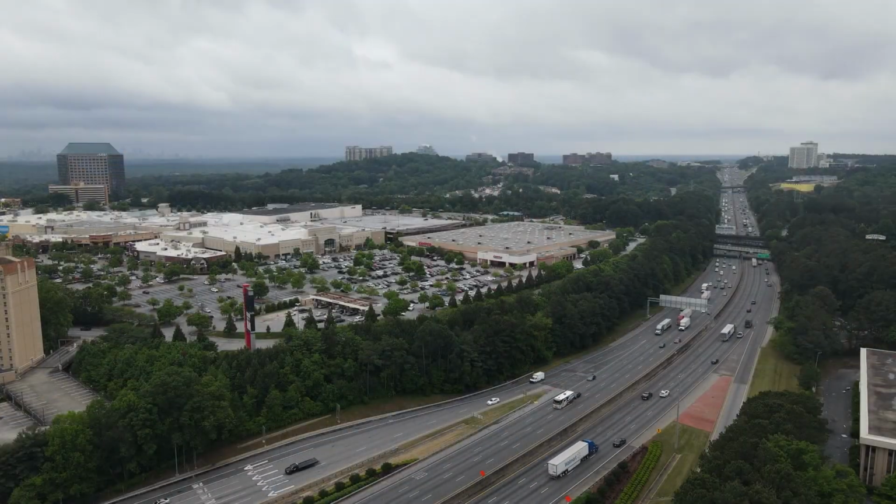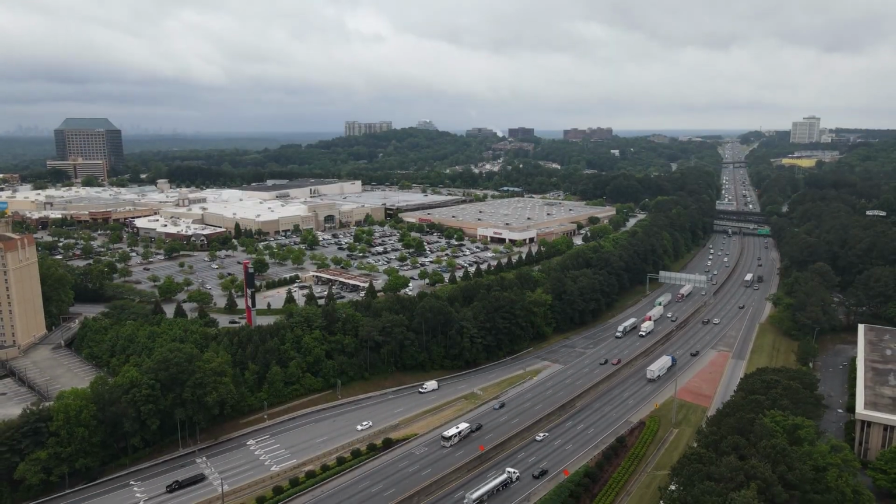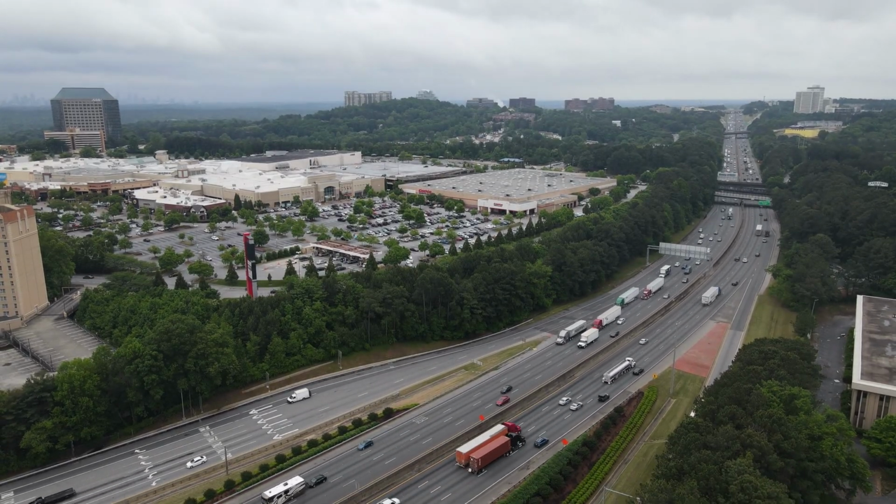I'm actually about to head to Dunwoody, which typically is a 40-minute drive from me. Here in Smyrna, it's a 20-minute drive. It's also 20 minutes to the airport. It's 20 minutes into downtown. The location of Smyrna, to me, is just one of the very best selling points of the suburb.